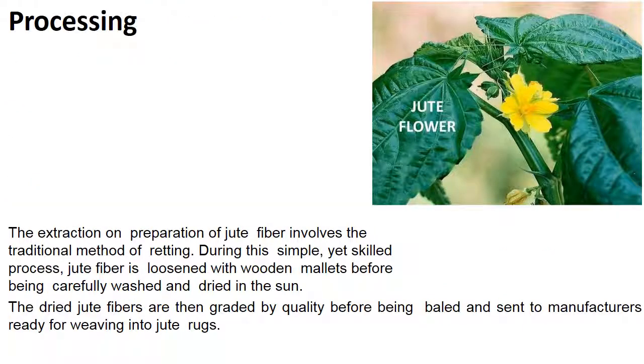The processing of jute. The extraction and preparation of jute fiber involves the traditional method of retting. During this simple yet skilled process, fiber is loosened with wooden mallets before being carefully washed and dried in the sun. The dried jute fibers are then graded by quality before being baled and sent to manufacturers, ready for weaving into jute rugs.